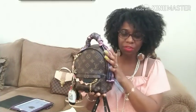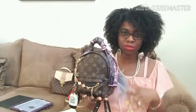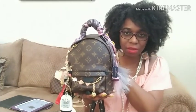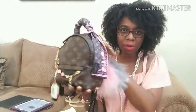Okay, so we're back, you guys. So I just switched everything over to my Louis Vuitton Palm Springs Mini so you guys can see, including the charms. So I just want to let you see how everything looked and fit. But yeah, so everything that was in my Clapton backpack, which was quite a lot of things, did fit into my Palm Springs Mini. Now the Palm Springs Mini does actually look more stuffed than the Clapton backpack, because it is.